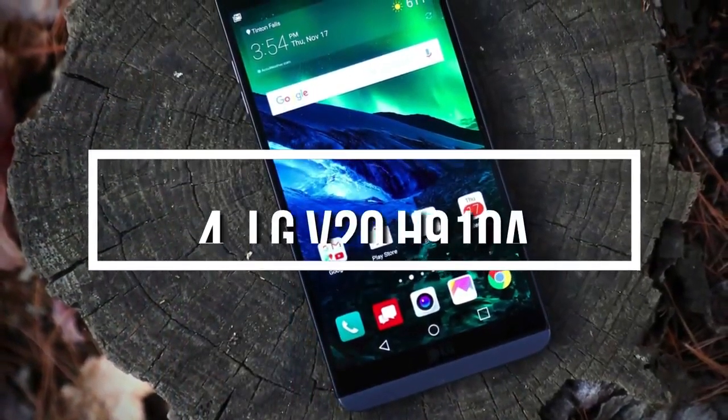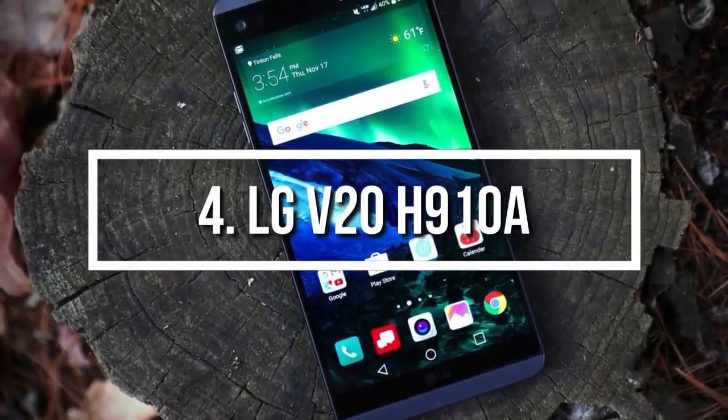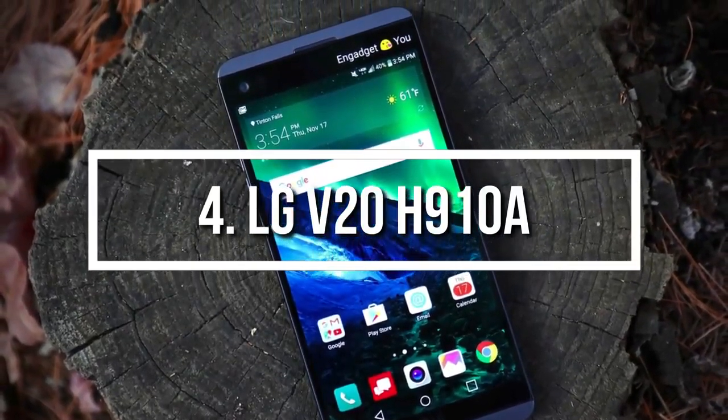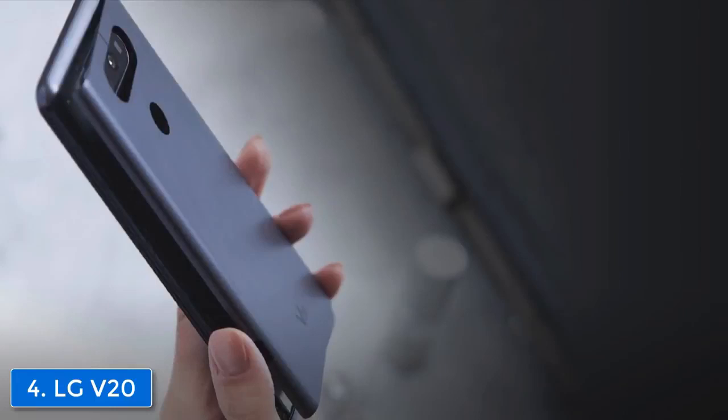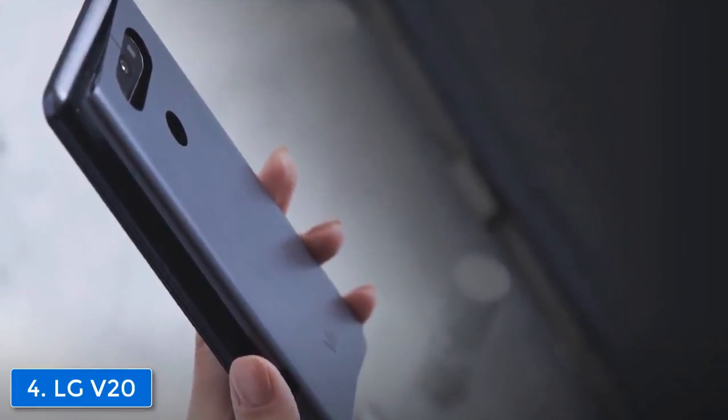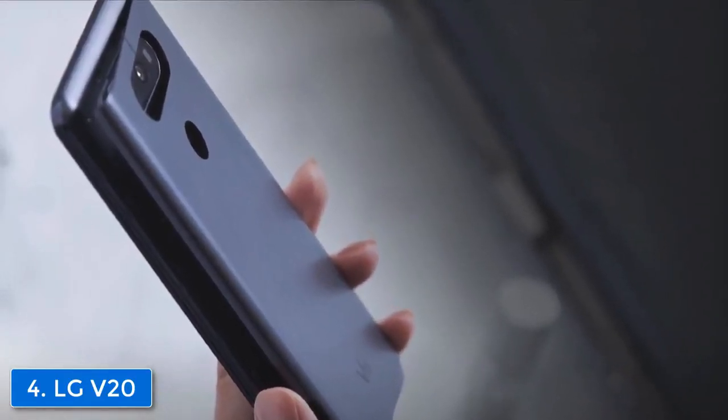Next up, at number 4, we have the LG V20. The LG V20 is a 5.7-inch smartphone which combines Android 7.0 Nougat OS with powerful sound and camera performance. So from the very beginning, you already know that you can't go wrong if you ever decide to purchase it.